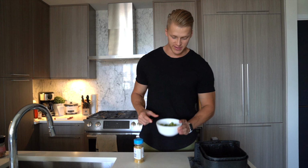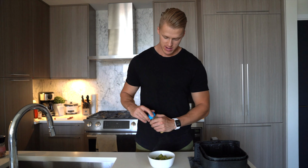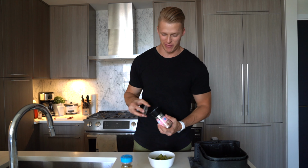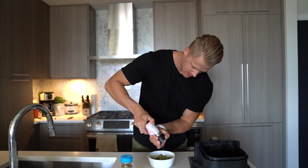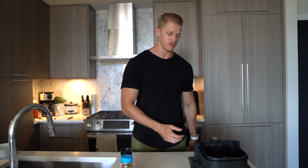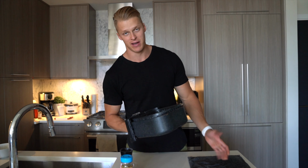Alright, so now that they're defrosted, I typically add some spices to it. So today we're gonna do some garlic and herb, and then probably some sea salt as well, because I like to add salt to pretty much all my food. Himalayan pink salt. And then I literally toss them in just like every other food. Spray the pan, and these take really short, probably like 7-8 minutes to cook, and then they are good to go.